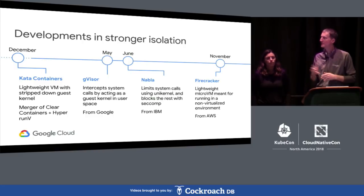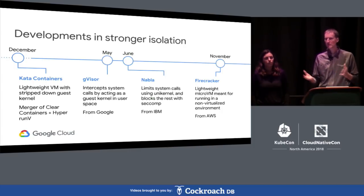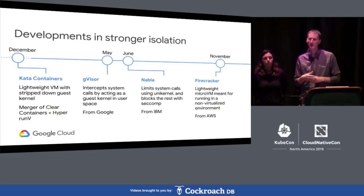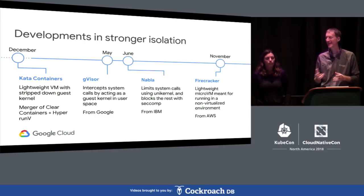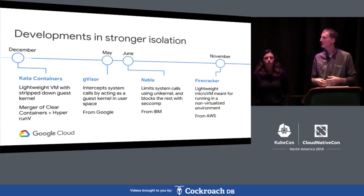And then most recently in November, Amazon unveiled Firecracker, which is another lightweight virtual machine isolation technology, somewhat similar to Kata, but instead of using the QEMU virtual machine manager as Kata does, it uses a custom, lighter weight, more container native VMM. The other difference, Firecracker is more focused on hosting and providers, where Kata is kind of a bring your own sandbox type model.